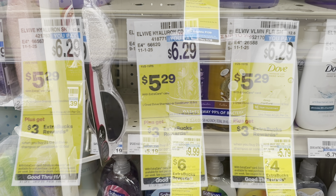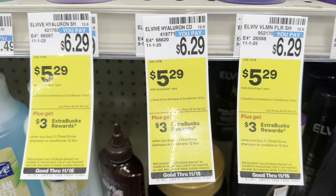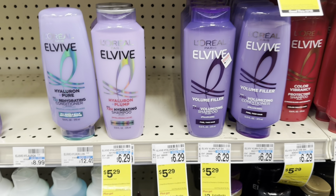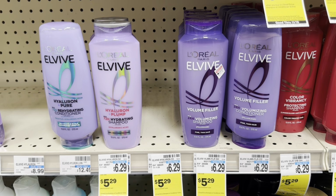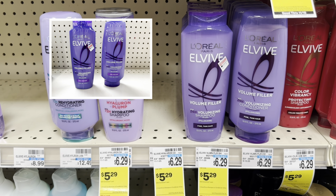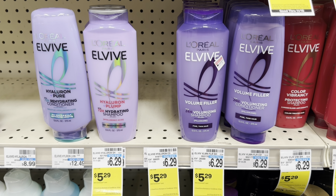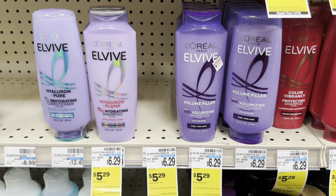The next deal I have is on L'Oreal Elvive shampoo or conditioners. They are on sale for $5.29 and they are on the deal of buy 2 get $3 back. Pick up 2 for a total of $10.58. Use the $3 off 2 digital coupon and you pay $7.58, get $3 back, making them $4.58 or $2.29 each.